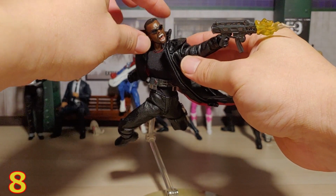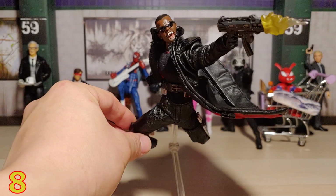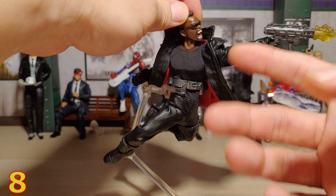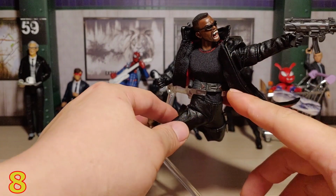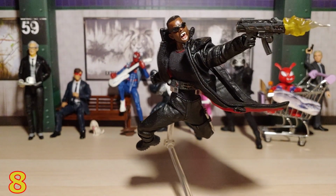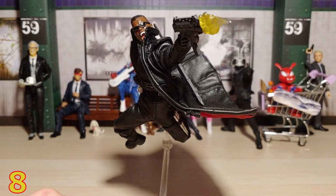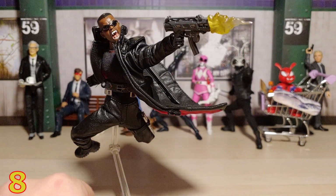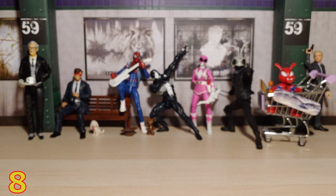But yeah, the main reason I like this Blade figure is mostly because of the facial expressions that they gave him. And I mean, Blade. I grew up watching Blade. Wesley Snipes is the man. Well, I guess this isn't supposed to be Wesley Snipes. It's supposed to be the comic version. But it looks great. As you can see, I just got him in this pose here. Haven't even changed the pose because I like it so much. Because with the swords, of course. But yep, Blade is in our 8th spot.